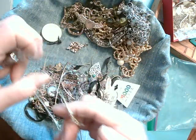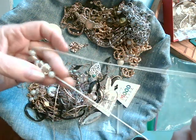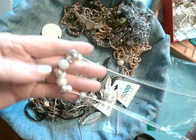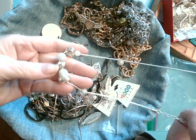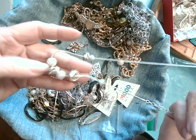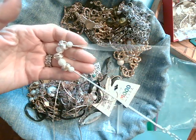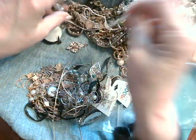This is kind of pretty. I don't see a maker. It's a very nice snake chain, and it's got these beads that look like knotted wire, and it has faux pearls. But that's actually very pretty.